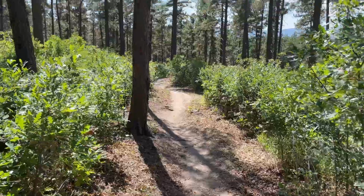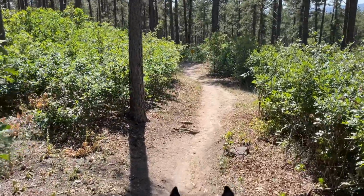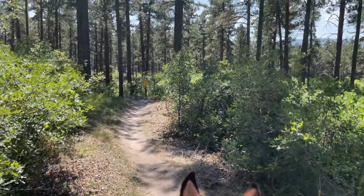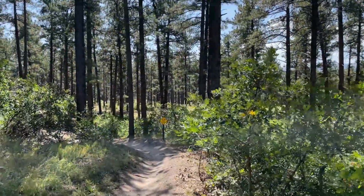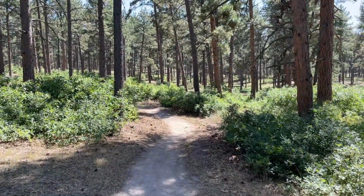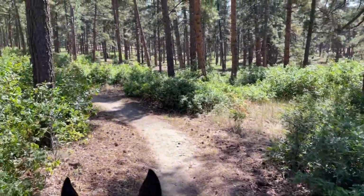That looks great. Would you guys camp here? Camp. Sorry, it's not a campground. Would you guys hike here? Would you guys ride here? Tell me what you guys think about this place. Big old trees. Here's another cool picnic spot, lots of places to have picnics and shade.